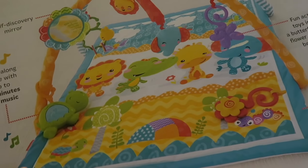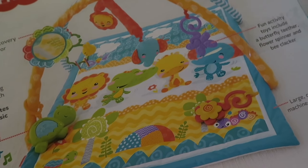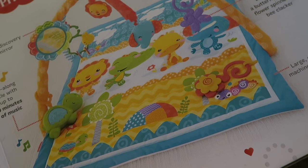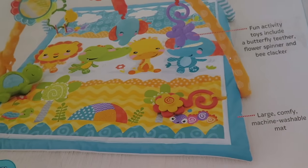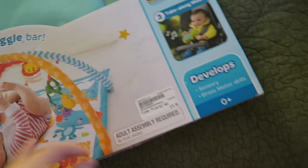And the next thing is something I got at Once Upon a Child. So I got this Fisher-Price playmat, and I've been looking for a gender-neutral, really cute playmat for a long time. So I finally found one at Once Upon a Child, and I'm really excited to try it out. All right, so this video is getting really long, so I'm trying to rush it a little.